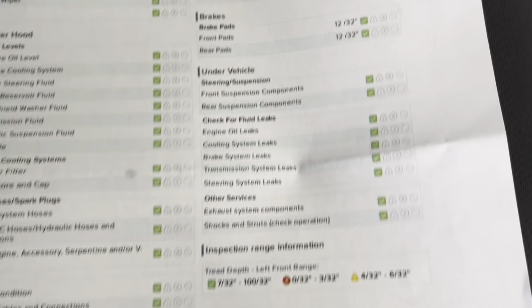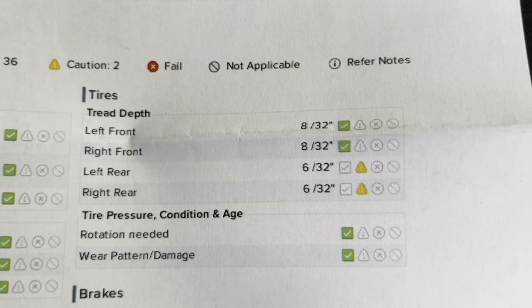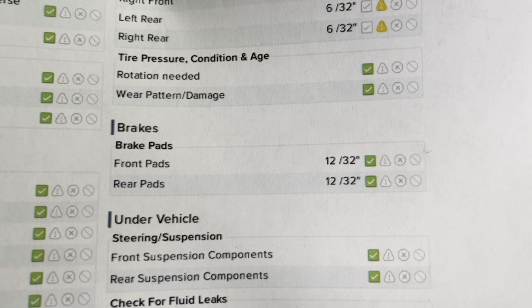While we're looking over here, I'll just open up the glove box and bring up the results of that multi-point inspection that I was talking about. As you'll be able to see here on this inspection form, your tire treads are 8/32 in both the front tires and 6/32 in both the rear tires. And as for your brake pads, you have 12/32 in both the front and the rear.